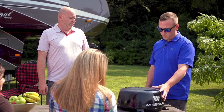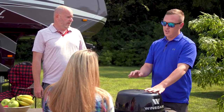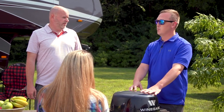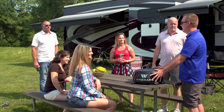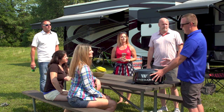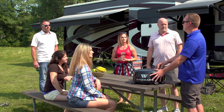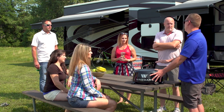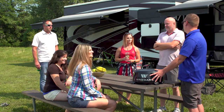What's really nice about this is if I want to give my friends or family my password, we can get their devices connected as well. From what I've read and researched, and one of the main reasons I bought this, I have a lot of kids, a lot of devices, phones, tablets. I wanted to make sure that everyone could be connected without any signal loss. And from what I read, Winegard actually tested this device with 250 devices connected to it without any signal loss, which is incredible. I don't think I would ever have 250. It's a lot of iPads.